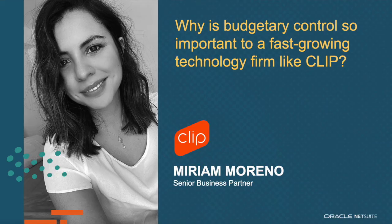Why is automated budgetary control important to a fast-growing firm like Clip? So I think that after 2020, budget control is more necessary than ever, not only for Clip, but for every company. We need to be able to look at our projections and steer the company towards achieving those goals, not only in a very agile way, but also taking very, very fast decisions with very limited information.